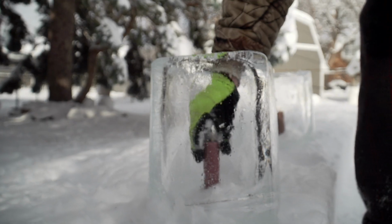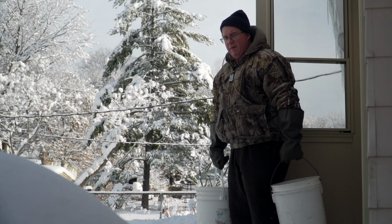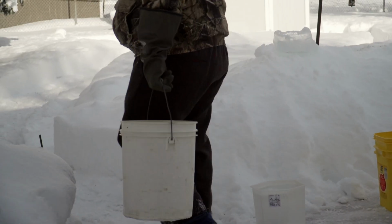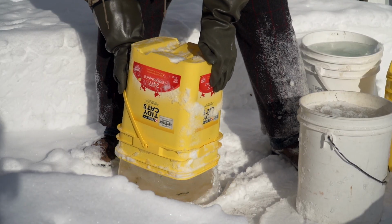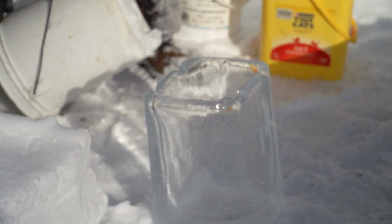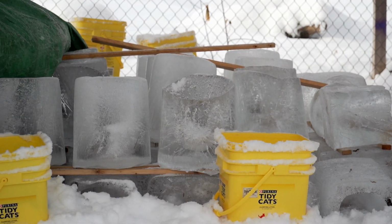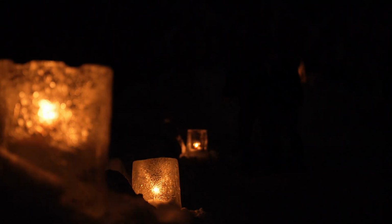He graduated to the cold candle holders too. So here's a couple. Bring them inside for a few minutes to warm them up so it's easier for them to come out of the mold. Take them over and dump them out. Snow is deep. There it comes. There's a nice clear one. And they are slippery. He freezes up stacks of them. They end up out here, where lots of people get to see them.